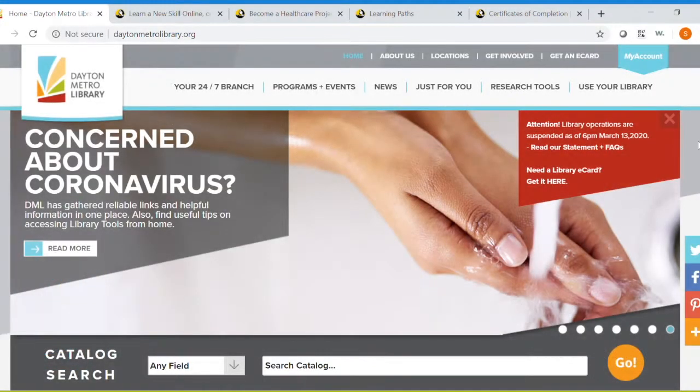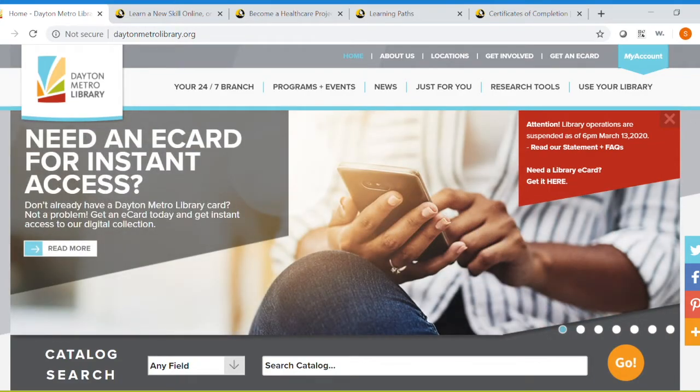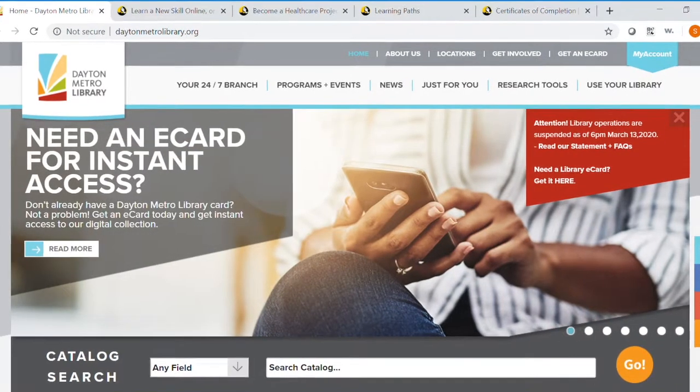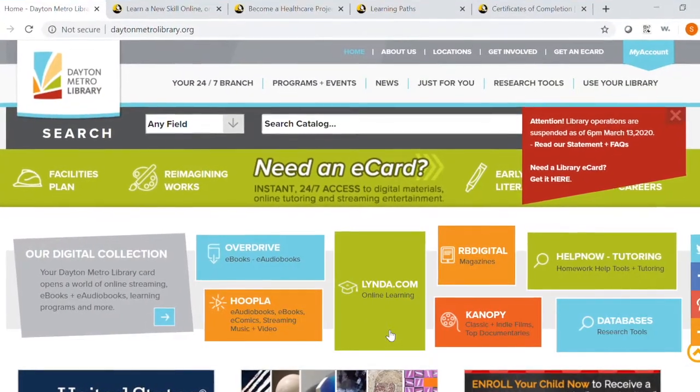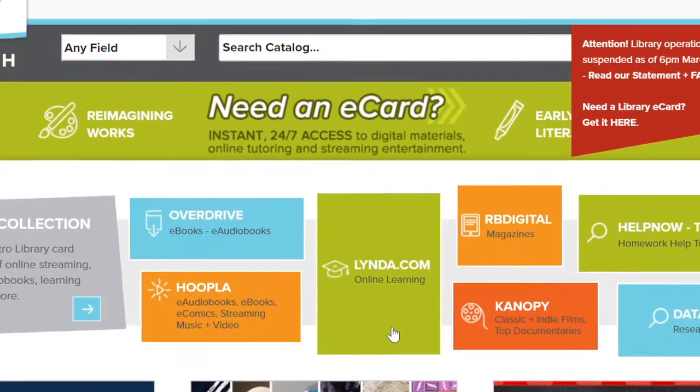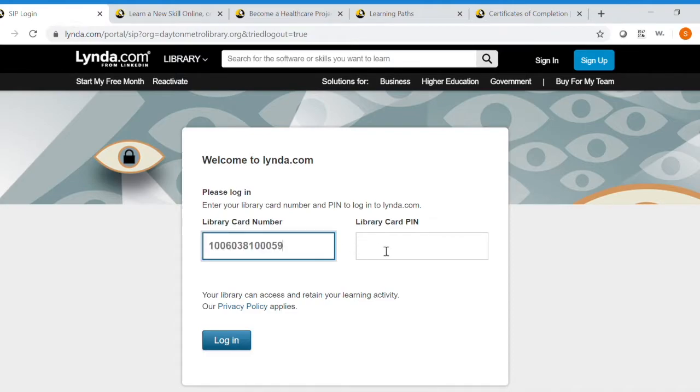Start at daytonmetrolibrary.org. You do need a DML library card to use this great resource. If you don't have one yet, you can register online for your e-card. With library card in hand, you can access lynda.com right from the homepage. Once you click, the first step is putting in your library card number and PIN. You'll go directly to your lynda.com homepage.